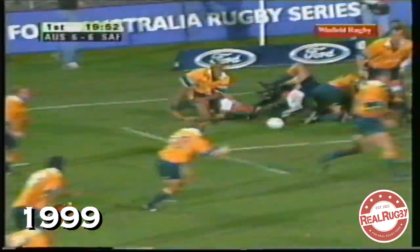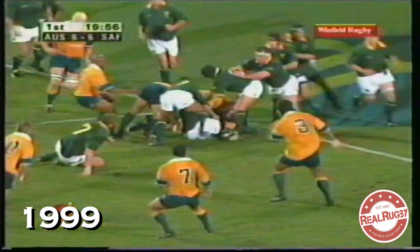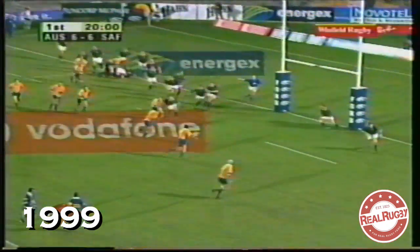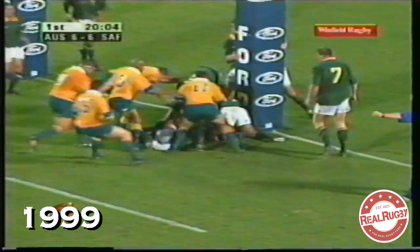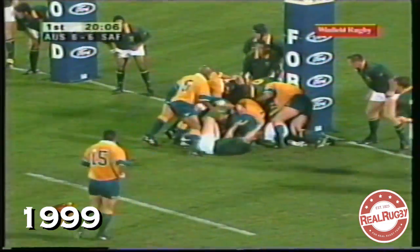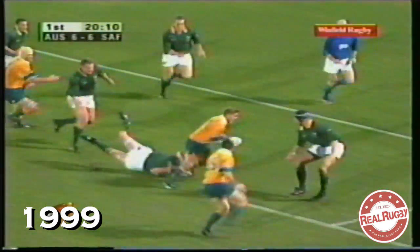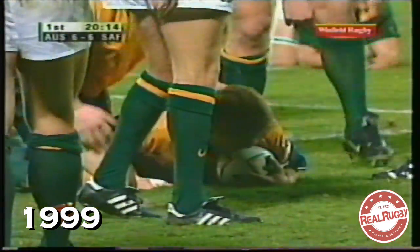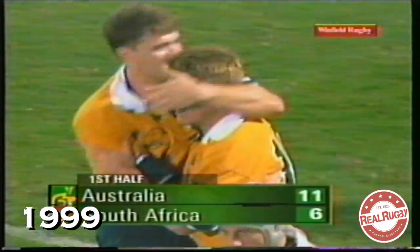Gregan again. Now Horan. Nathan Grey so close. Desperate defence from Van Straten. Wallabies looking to go wide. There's an overlap. Kefu. Cockbain unmarked out wide. Gregan again. Horan. Horan! Tim Horan with sheer strength. In his 71st test, has scored his 28th try.